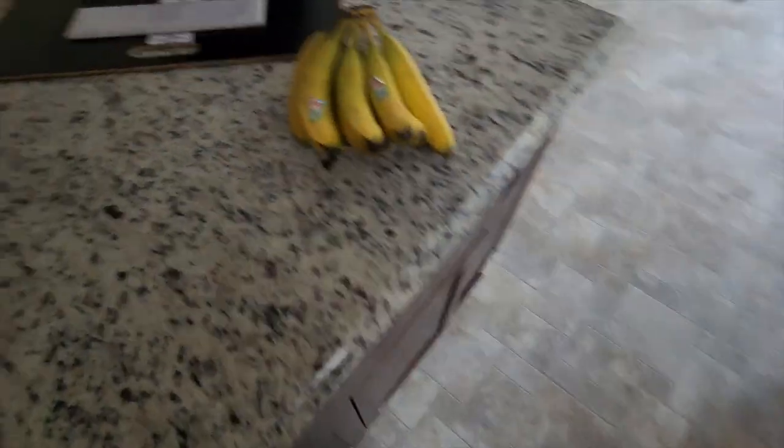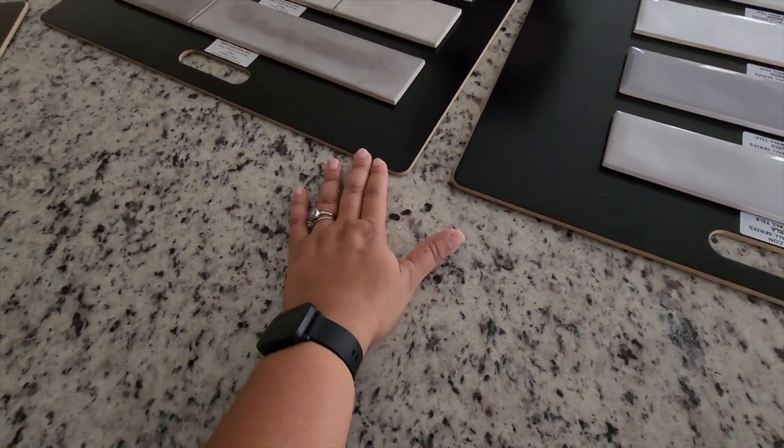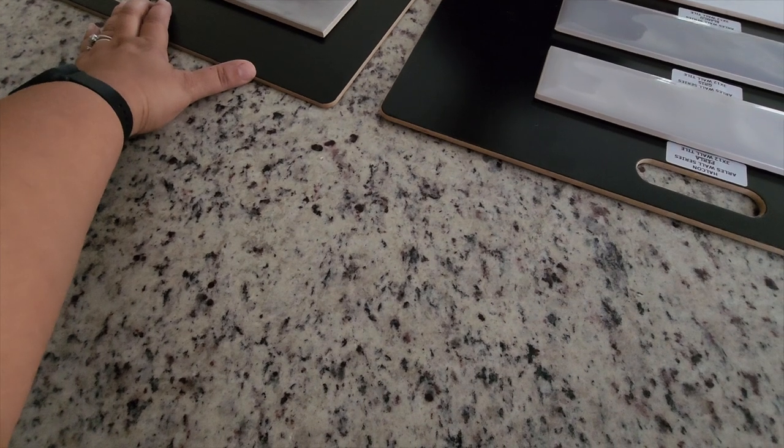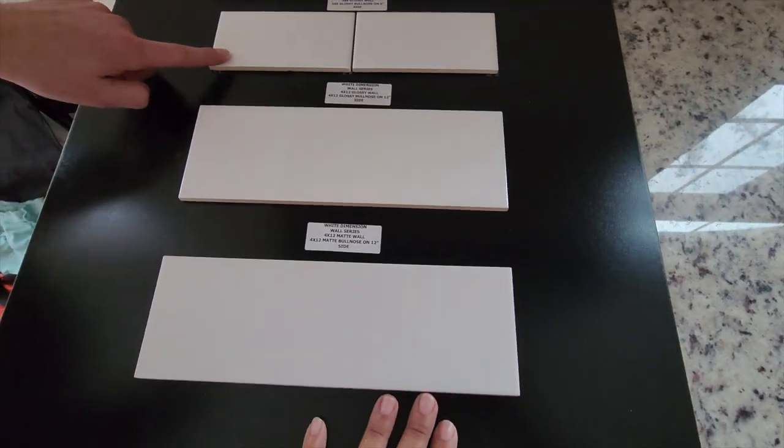Do you have, let me see. So we have, I think we would probably do white. Off-white, and then another off-white here. This is a very popular one. It's Splendor. It's called white, but it has a hint of gray to it. But if you're looking for plain, we can get a 3x12 or a 3x6 in the white plain. Just a 3x6.